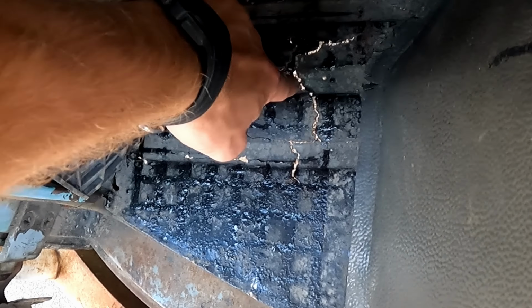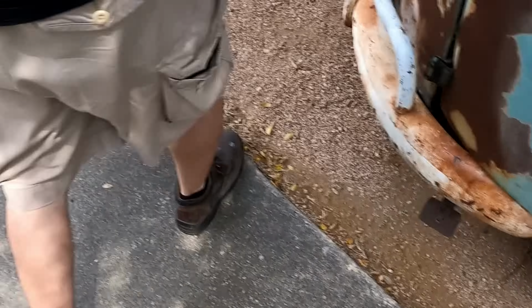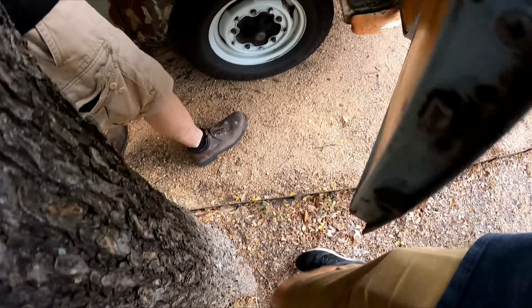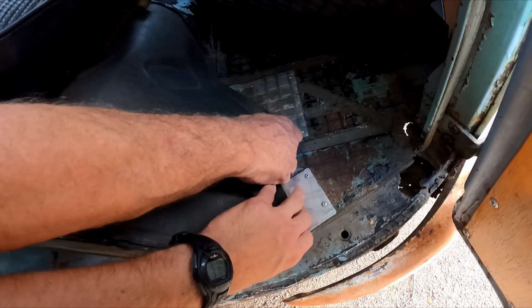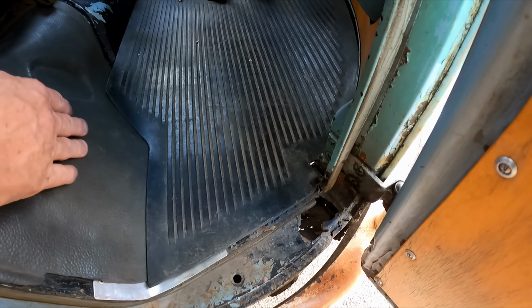Here's another example of rust. This is Boomer's floorboard. Now it's poking through. That's what her shoe went through. Oh Lord. And it can be repaired. Here's how you can repair the rust, just quick riveted in aluminum. And then here is Boomer's big cancer, just rust here. I'm gonna get underneath Boomer here. We're gonna talk about the other kind of rust, which is structural rust.